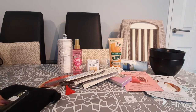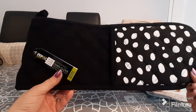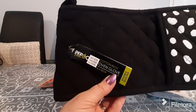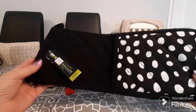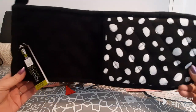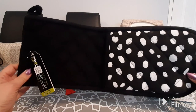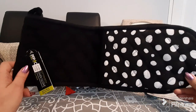And then the last thing that I bought was a new oven glove, because I needed one. It is 16 by 90 centimeters and it was £3, which I think is fantastic. And it's double quilted, which is really, really good. The one we currently have is getting a little tatty, getting a little old. I mean, I might put this away for a couple more months, while the other one is definitely ready to throw out. But how cute is that?